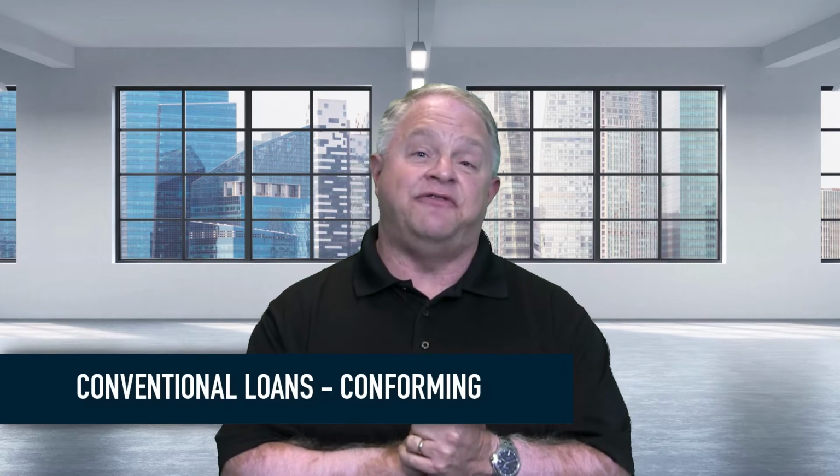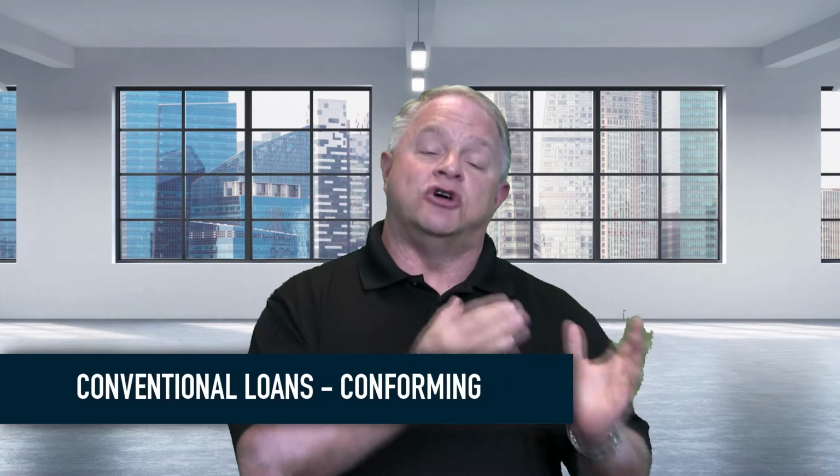Third type of loan are conventional loans. And I'm going to split these up into 2 groups. We have what we call conforming loan amounts, which are $596,850 or lower, because those loans get sold to Fannie Mae and Freddie Mac. And with those loans, you have to put 3 to 5% down. If you are a first-time home buyer or your income is under about $84,000, you could buy a home with just 3% down.